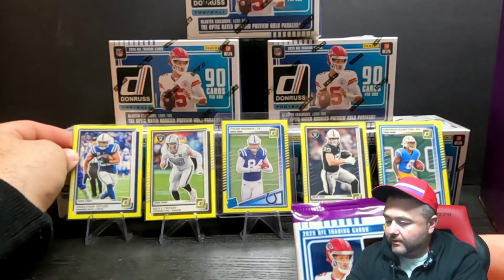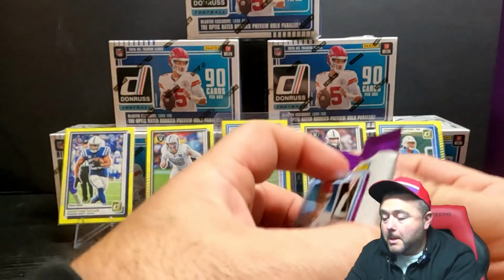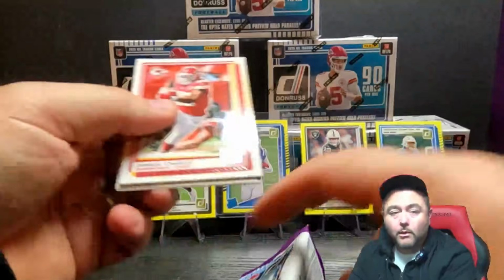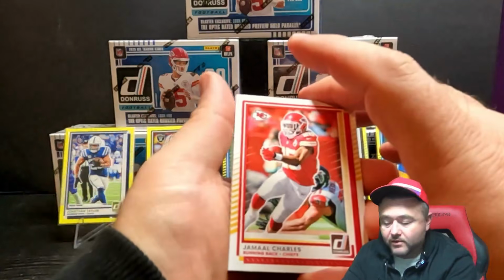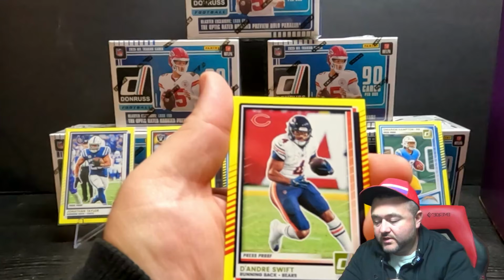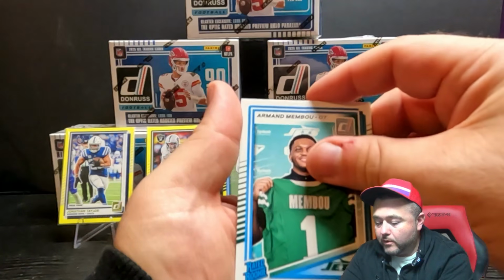Just as I looked at that Tyler Warren card, I'm thinking what would look the best on him, but the yellow definitely pops. I don't know if it pops for a good reason or not, but that's kind of what we're expecting here. If we're not going to hit a downtown, give me a signature. Give me a couple Jackson Dart yellows. Jamaal Charles. Jahmyr Gibbs. There's a D'Andre Swift. Armon Mbu for the Jets.